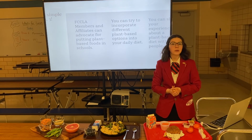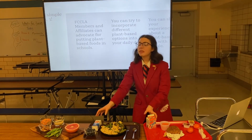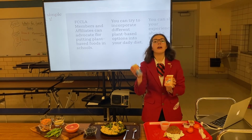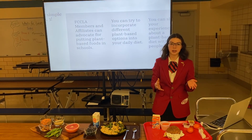Another technique that you can use is to start to incorporate plant-based foods into your meals. That's as simple as switching out an animal-based milk for a plant-based milk for breakfast, or trying a new plant-based burger instead of an animal-based burger.